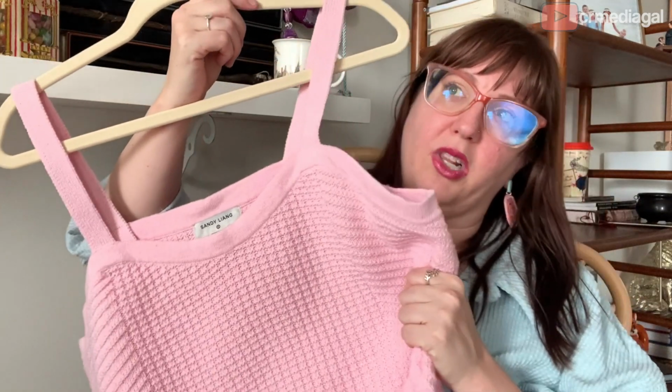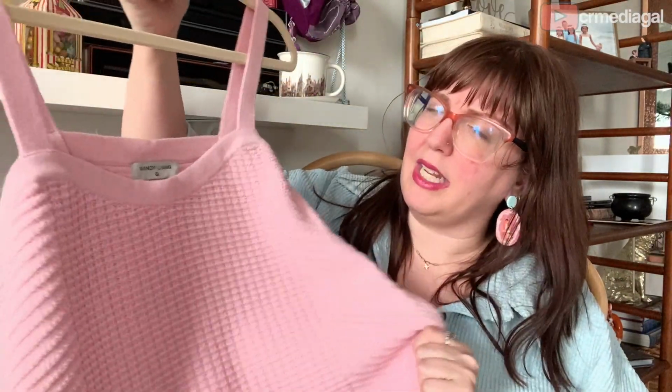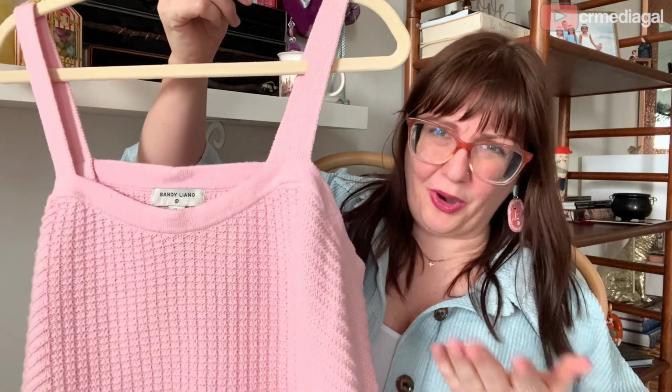This collaboration I think was probably like a year ago. I don't remember liking too much from that line, but this in particular I thought was really, really cute, and somehow I missed it. I will say there's a lot of listings for this in anywhere from like $25 to $35 or $40 range. That's crazy. It's good quality. I'm just surprised for Target that this was $30. Seems very pricey for Target.